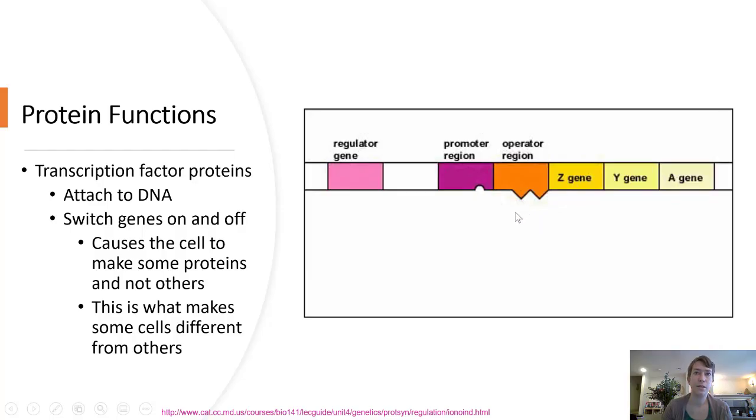Another function of proteins is that some of them can act as switches to turn genes on and off. These are called transcription factors. Some kinds of transcription factors are gene activators, and others are gene repressors like the one in this animation here. So this would be a long string of DNA that contains multiple genes. Here we've called them the Z, Y, and A gene. And this region in front of the genes is where a protein can bind and act as a switch, and in this case it's a repressor protein that would turn these genes off.